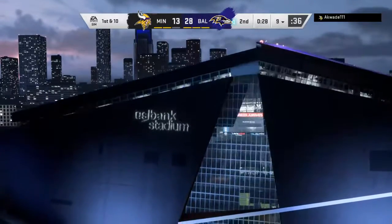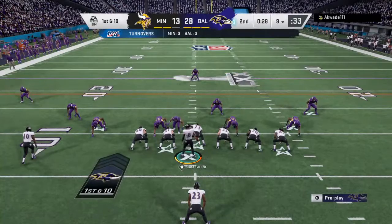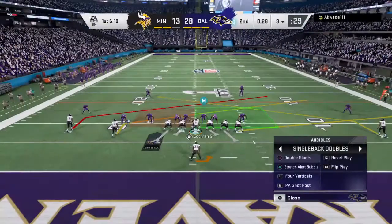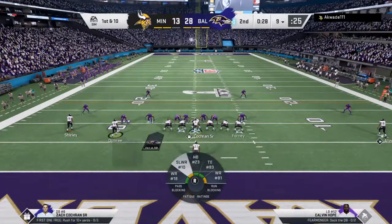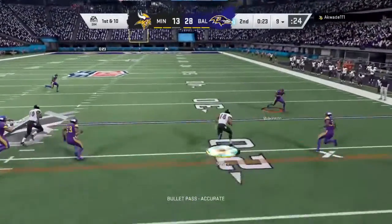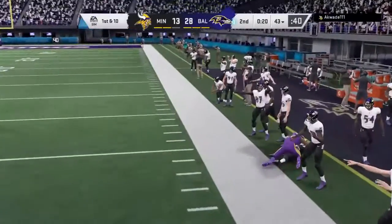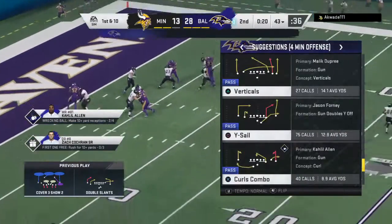Good job. Good job, baby. A very costly holding penalty. It backs them up all the way inside their 10 to start this drive. Back to throw now on 1st down. Wide open receiver, complete. The catch and run pays off to the tune of 35 yards.